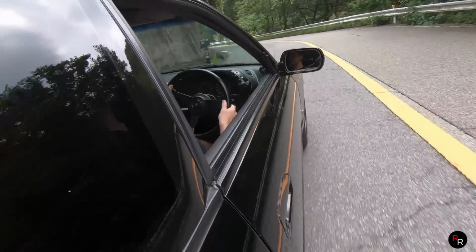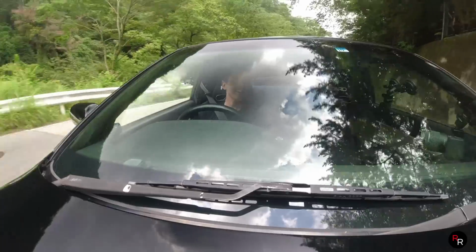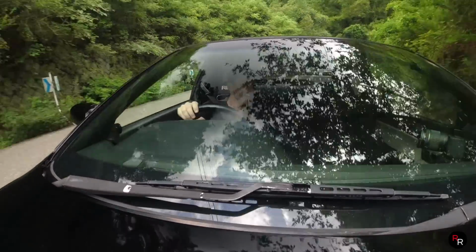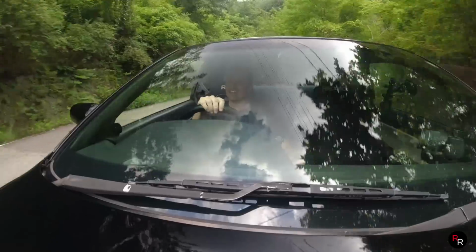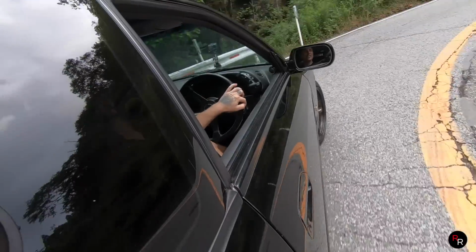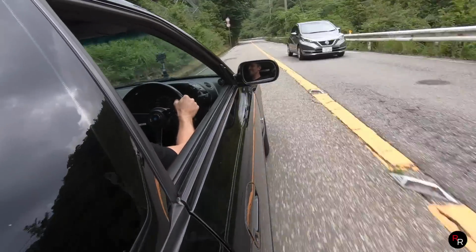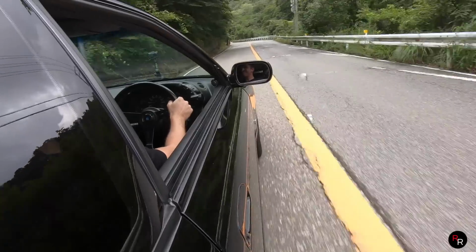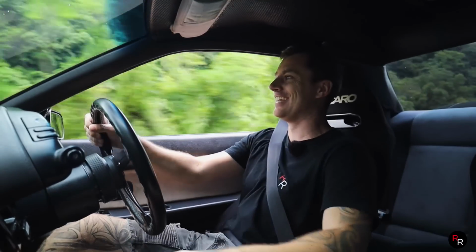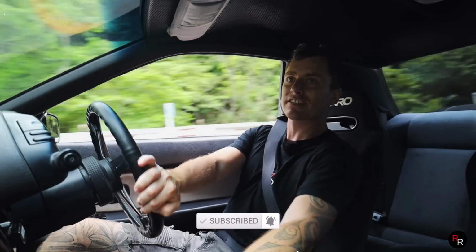It's freaking fun, man. And doing this in a manual is so much more rewarding. I've been doing this in K cars. You really can't go that fast, but... Oh, this is insane, guys. Let's see if we can go up this hill. We got up to about 70. Oh, and you just gotta constantly change gears.